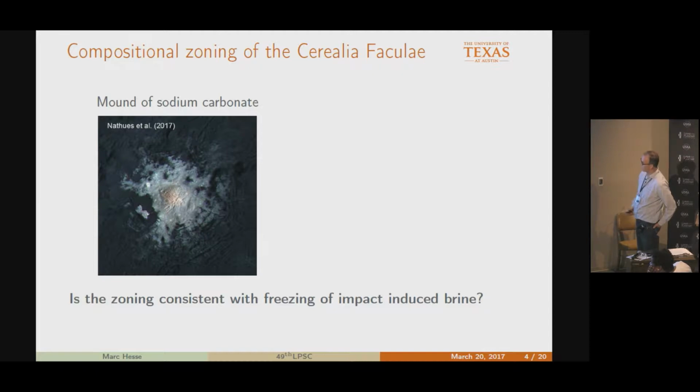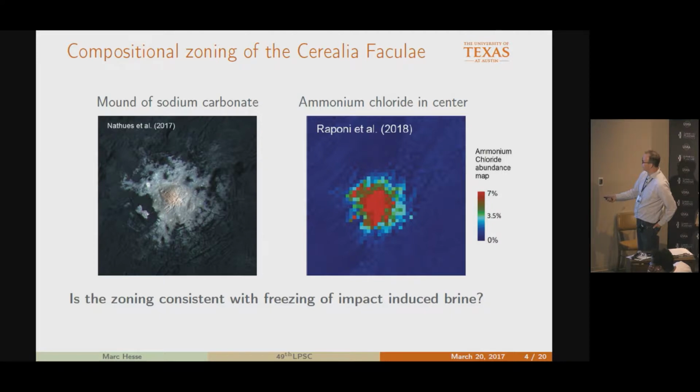And the other thing that's interesting that we're now trying to think about is the salts here are generally sodium carbonate, hydrated, I believe, but in the center there seems to be an increase in the concentration of ammonium chloride, so you can interpret this as a potential temporal evolution of the extrusive products, and that's something we would like to model. That was the original motivation for this talk, but I don't have enough results for this, so I'm going to just talk about our current model and then more about brine mobility, since that is something that seems to be of interest here.